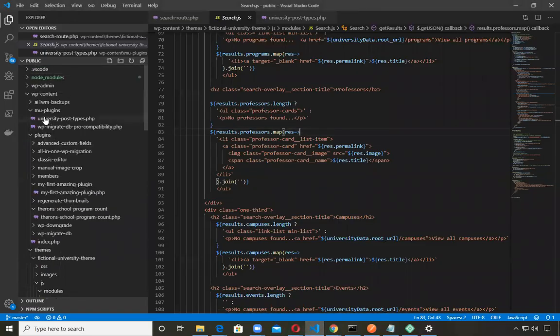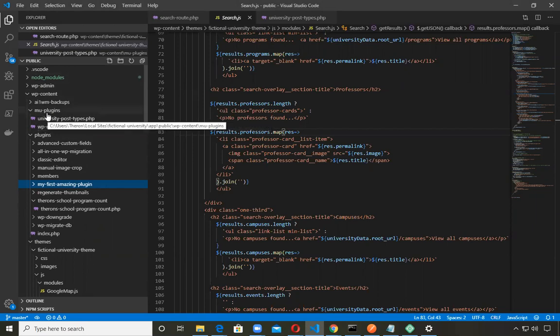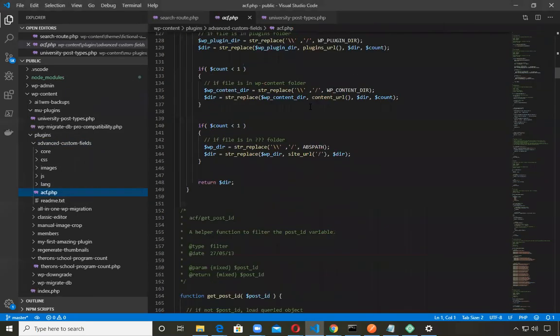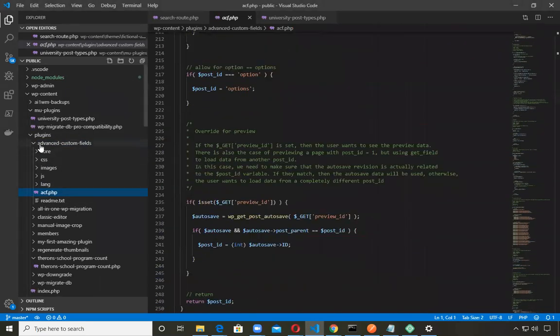And the way to do that is when you write your own plugin, first of all, under your WP content WordPress directory, you're going to see MU plugins for must use, and then you're going to see the regular plugins, which contains all the plugins you've installed. As you can see, it's also got this one here. So you can actually make changes to third-party plugins if you want.